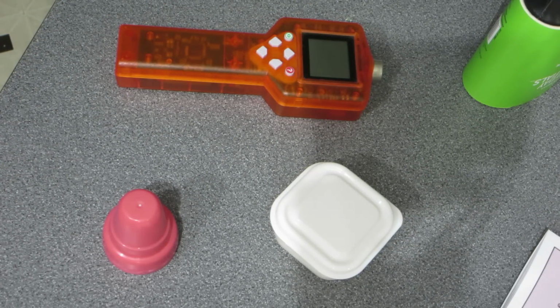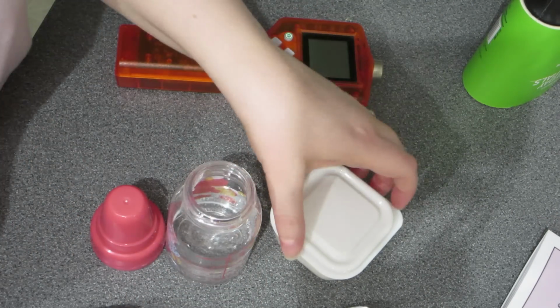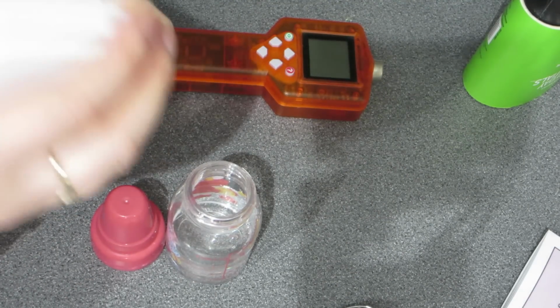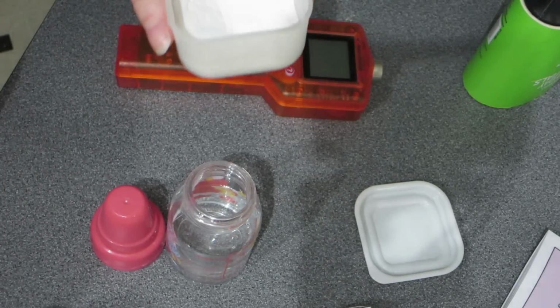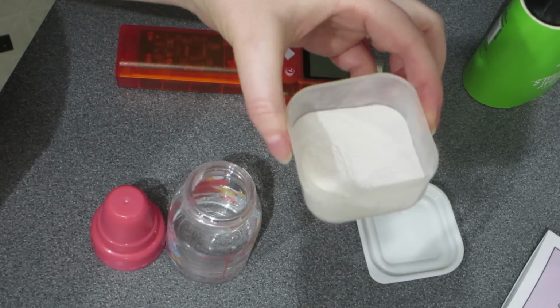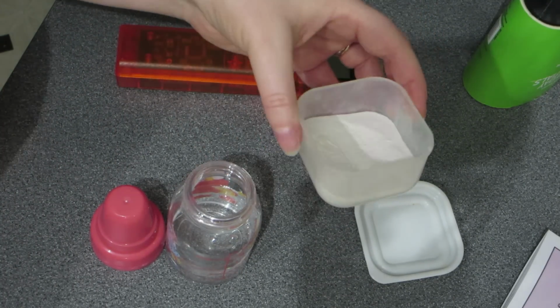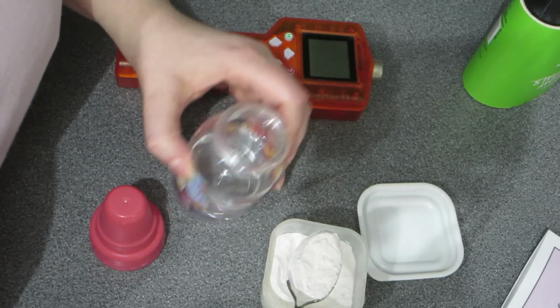And then I don't have an actual formula scoop, but the idea of this is to kind of simulate formula in the form of powder. Now, this is the Johnson & Johnson powder, but it's not talcum, from my understanding. This is the one that has cornstarch in it. Just because I heard that talcum powder is dangerous for the lungs and also dangerous for silicones, and I use this to put on my silicones. So we'll see. I'm just going to put a scoop in there.